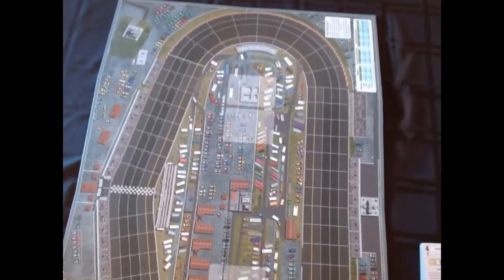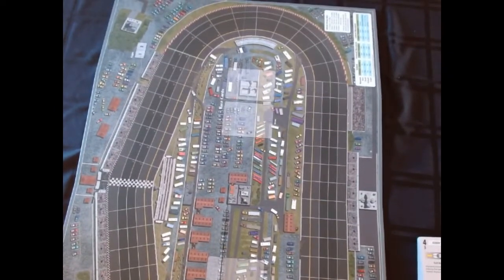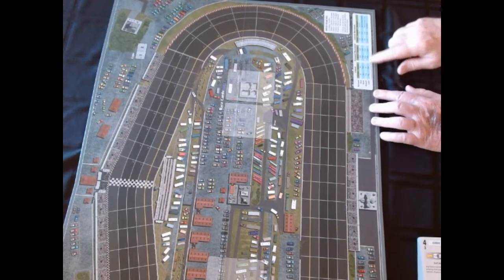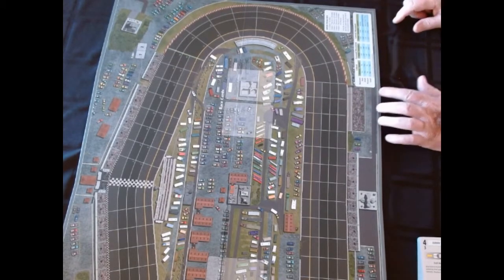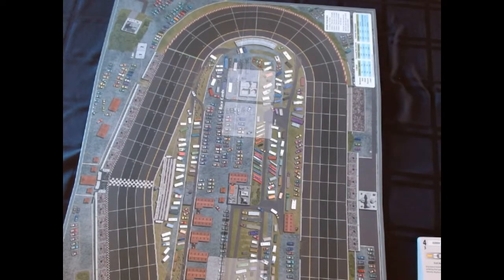As you can see, this is a pretty long board. Let me see what this section is over here. Okay, this just explains the different types of movements and so forth. And then over here you got speed penalties. So I'm really looking forward to learning this one and getting it going. And when I do, I'll give you a demo. I'm sure it's not going to be too hard to demo.